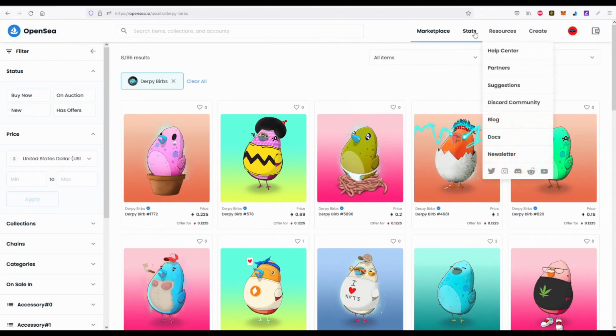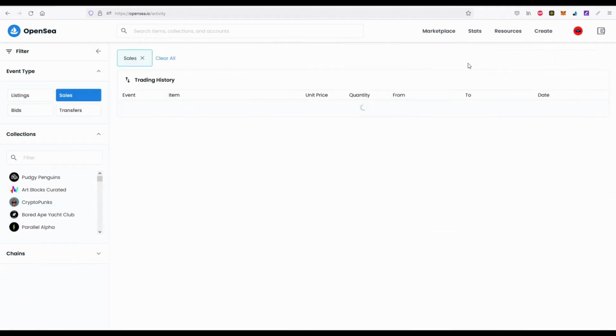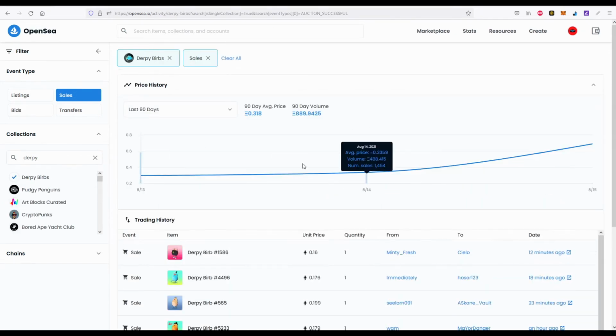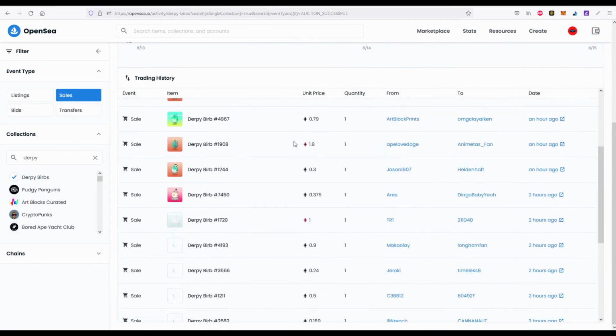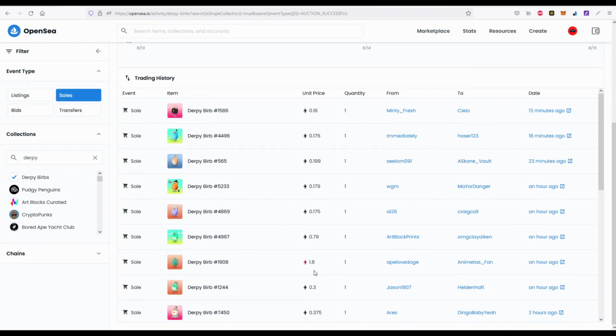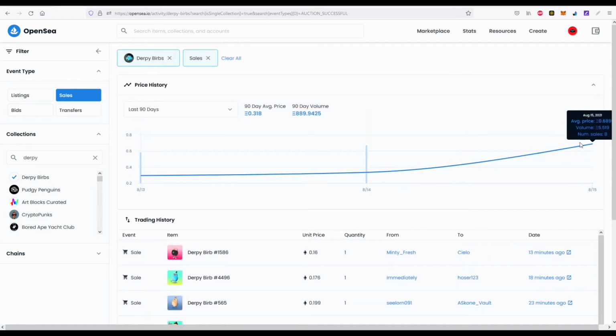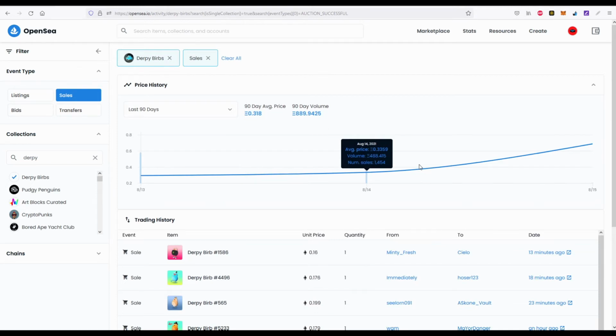Then you can go to the statistics here, and you can look at activity. This is why the secondary market can be more valuable for you to understand, because then you can go to the activity and you can see what the floor price is. You can see how much people have been buying and selling them for, and then from here you can check out the average number and the volume and what's been going on. They have a high volume right now.